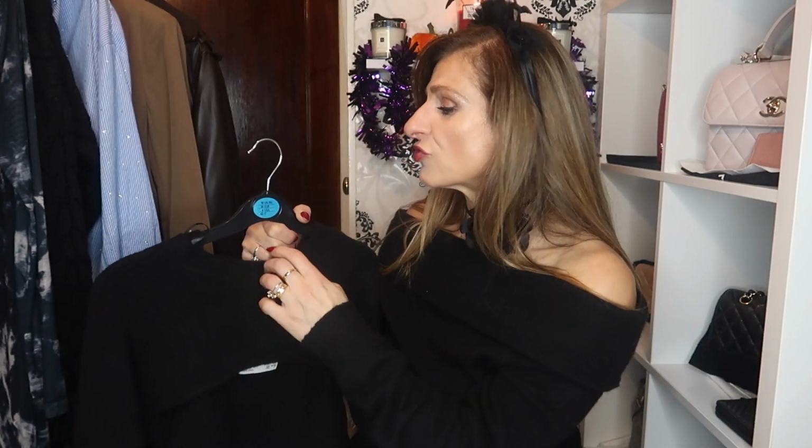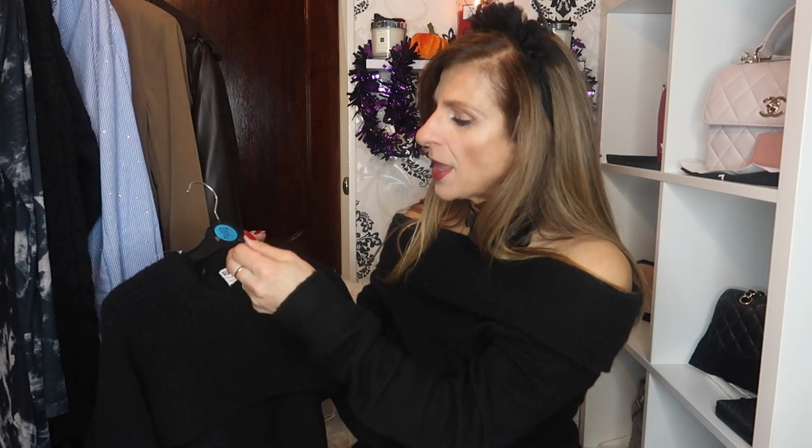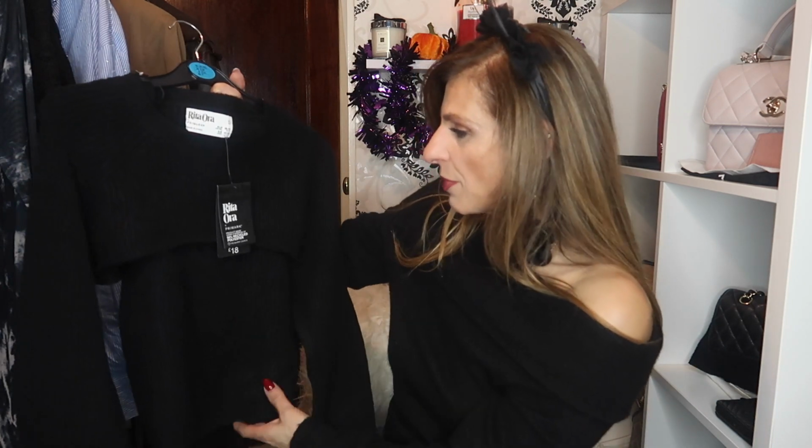I've absolutely loved that. I've washed a couple of the jumpers that I bought from Primark and they have washed really, really well, and they dry really quickly as well. So this was in a size small. This is £18, and like I said, it's a two-piece.